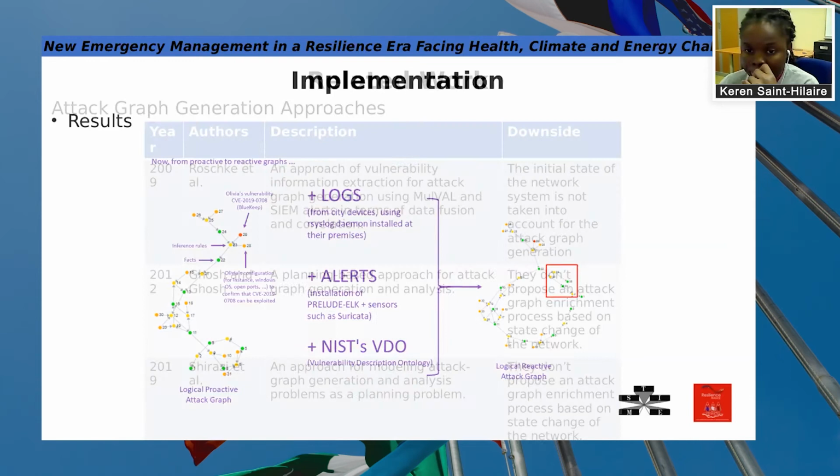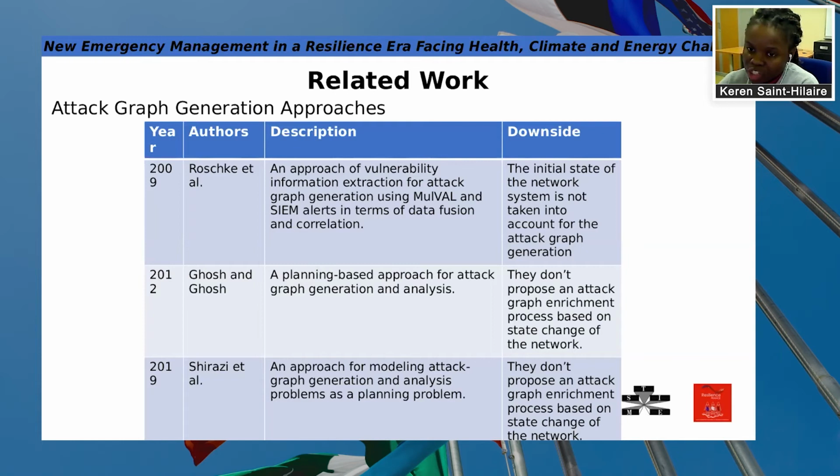So a lot of approaches about attack graph generation exist in the literature, but they have some limitations. For example, there exists an approach about attack graph generation based on logical programming and the use of a SIEM in order to monitor the system and to do a correlation. But the problem with this approach is that for the proactive attack graph, they did not take into account the state of the network. They only use the information about the vulnerabilities.